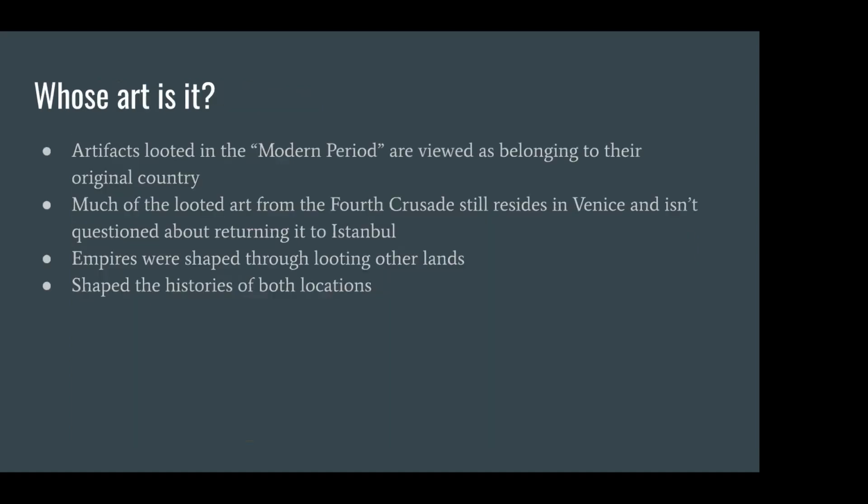So now returning back to this question about whose art is it, I think it's pretty fair to say that art looted in the modern period tends to be viewed as belonging to the original country, in that the original country should be able to make decisions as to how it's displayed or where it is, because it's a part of their cultural history. And losing it and having it stolen from them takes away from that cultural heritage.